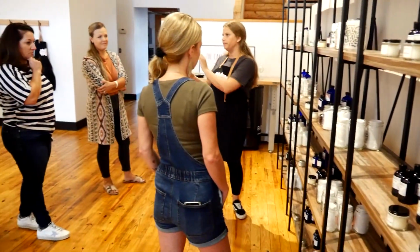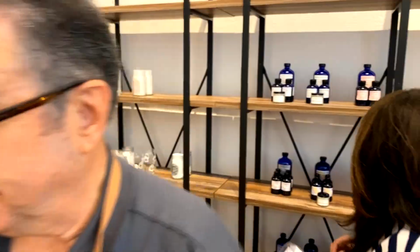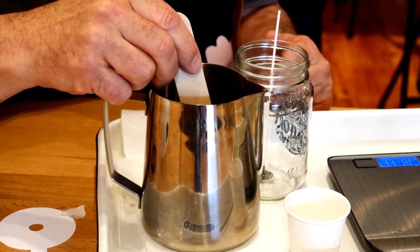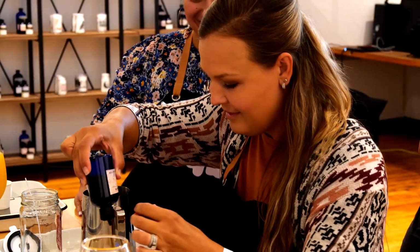Here's a flash. You can make candles right here in what is called a pouring party. Let's create that. Let's make a place where people can come as family or friends or co-workers and make a candle. The process may look intimidating, but I assure you it is not. It's simple, very enjoyable, and can be quite lively depending on the group participating.